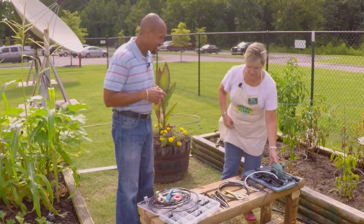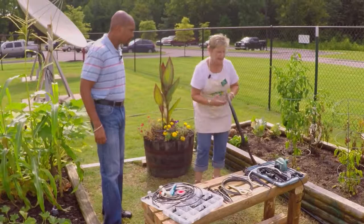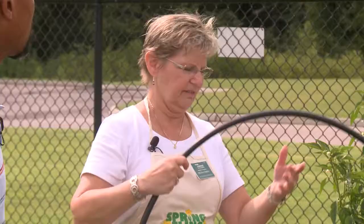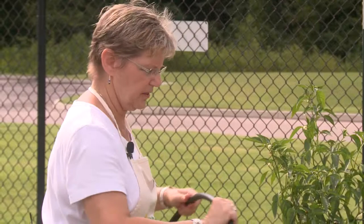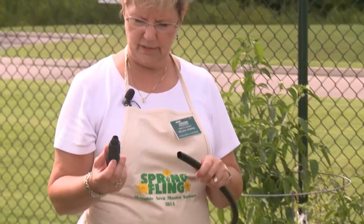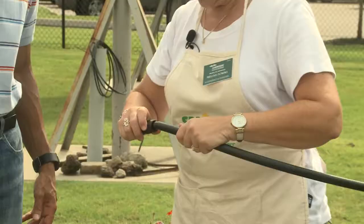So first thing you've got to have is your half inch pipe. Okay. Now, half inch pipe is your main hose that you're going to take off your garden hose. And I want to show you how easy it is to put this together. I have what's called a female fitting. And you take this and you have a little, see the little knob there?